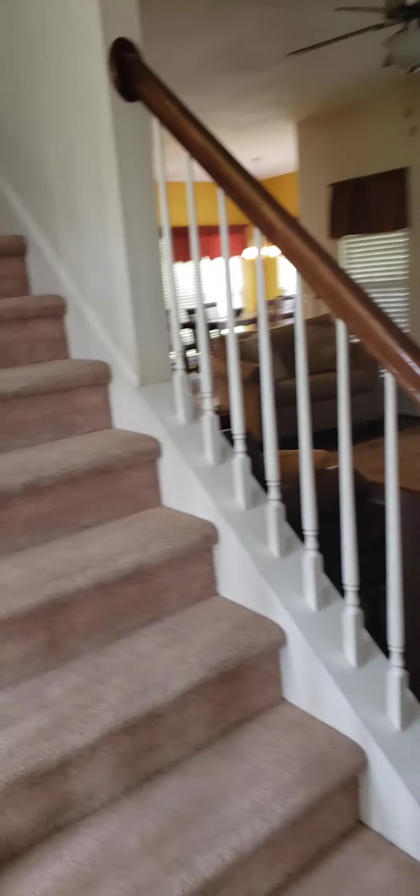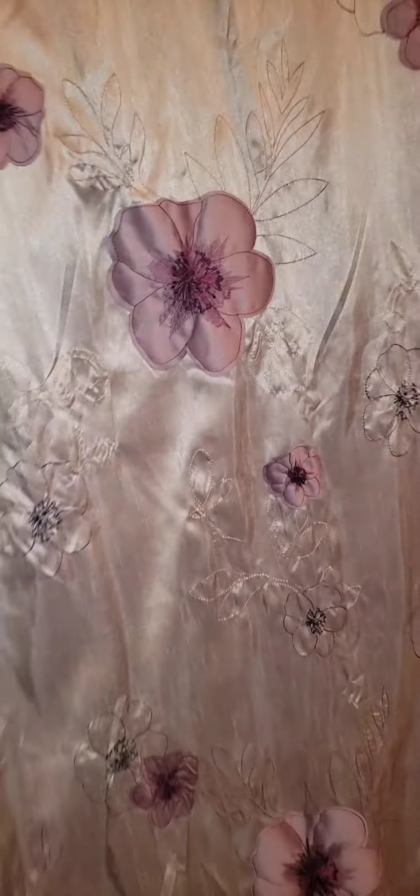All right. Floors continue through the house. Now it does have carpet upstairs. So here's on the first floor. You have a full bath here. Shower tub combination. And you have a guest bedroom, an office area here.